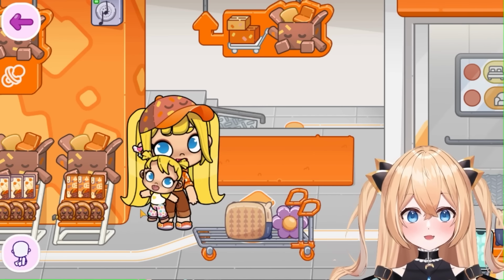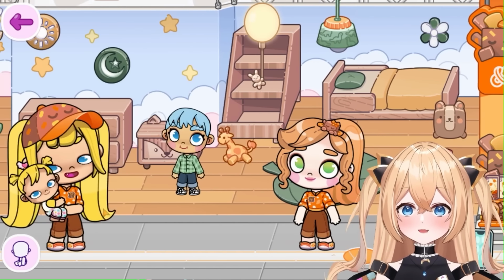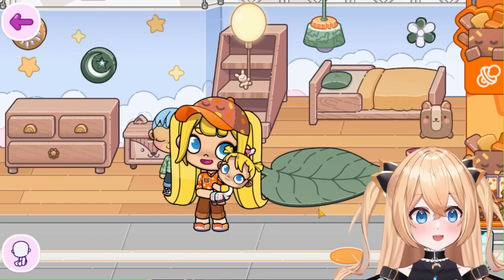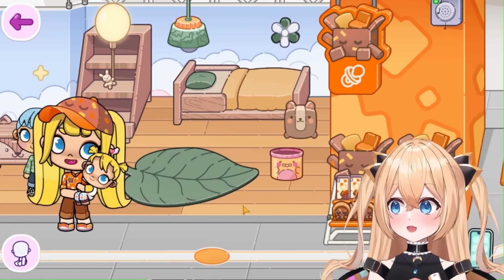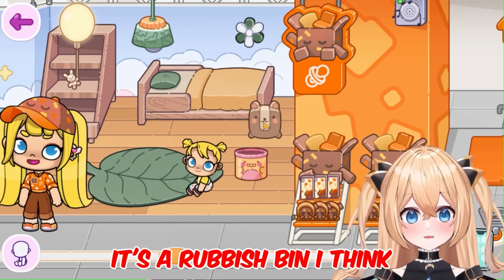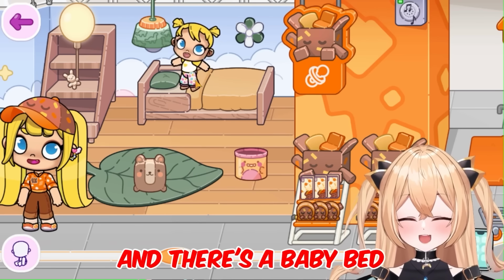My baby's crying. Can you hold my baby? And can I hold my trolley? I guess I can hold both at once, but let's come to this side. Wow! This side is definitely for kids. Look at this really pretty mat on the floor. And then, what is this? Is this a potty training thing for kids? Oh no, it's a rubbish bin, I think. And there's a cute little bear pillow. And there's a baby bed.